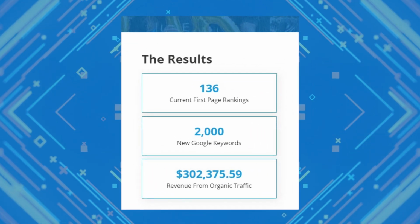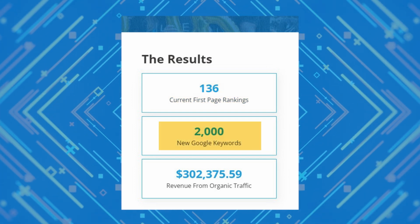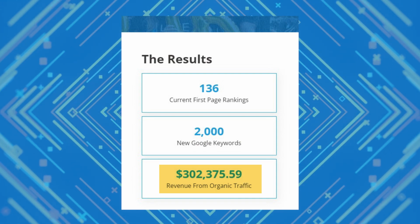Using our agency's SEO management service, our client was able to rank on 136 first pages for over 2,000 Google keywords. On top of that, our client generated over $300,000 in revenue from organic traffic. If you want to see results like this for your business through SEO management, stay tuned.